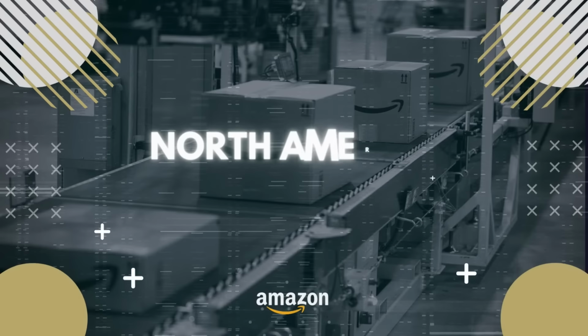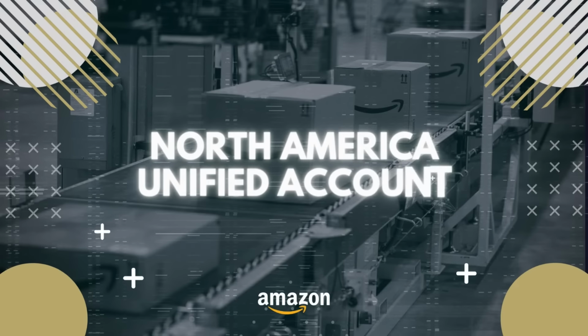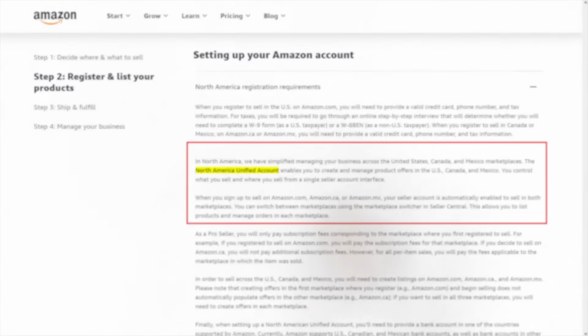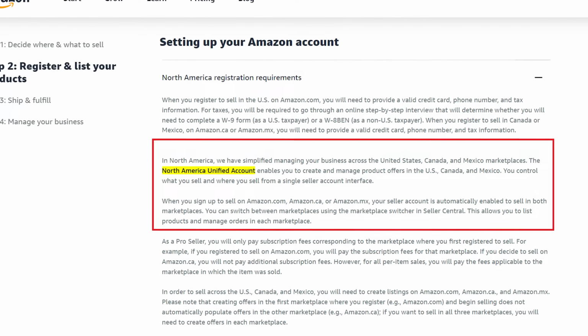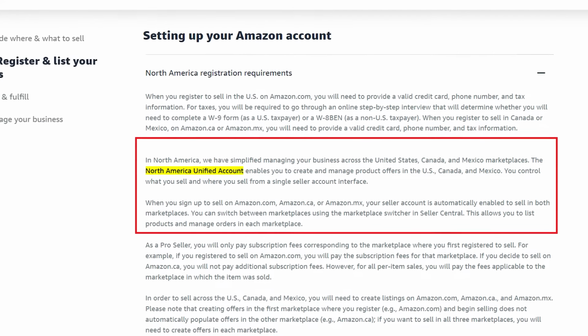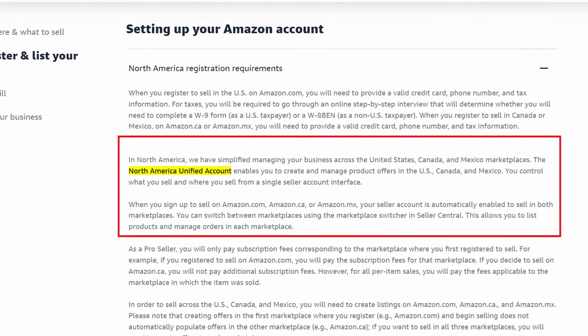In the past, Amazon sellers used to need a separate Amazon account to sell on the US marketplace, the Canadian marketplace, or the Mexican marketplace. But now you get what's called a North American unified account. So when you sign up on any of these three marketplaces, you automatically get a unified account. This way you can sell in all three North American marketplaces under just one professional account.